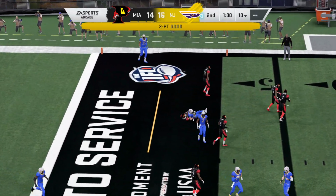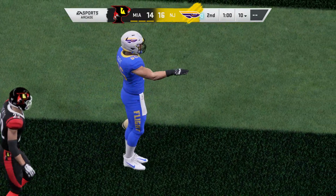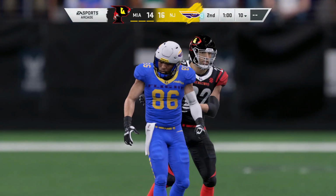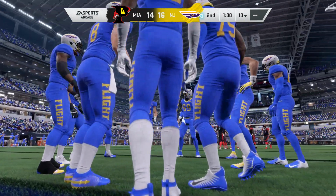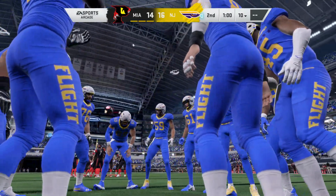And that is caught for the 2 points. So two successful 2-point tries now for them. And you know what it does? It gives you a boost, a huge one for your team because, hey, you're dominating them now. They can't stop you either scoring touchdowns or 2-point conversions. But how about the defense? You don't know what to do at this stage. You can't stop them in any direction.